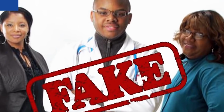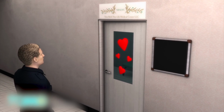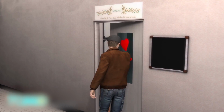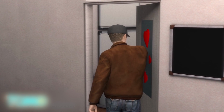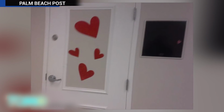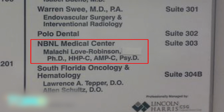Teenage Doogie Howser wannabe busted after posing as a licensed doctor. South Florida law enforcement arrested a local teenager Tuesday for practicing medicine without a license. Oh, kids these days. Authorities say an undercover agent posed as a patient to seek advice from the faux quack named, no joke, Dr. Malachi A. Love Robinson. The 18-year-old's practice, the New Birth, New Life Medical Center and Urgent Care, was opened sometime before February 4th.